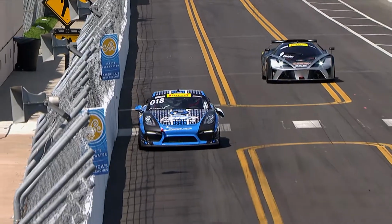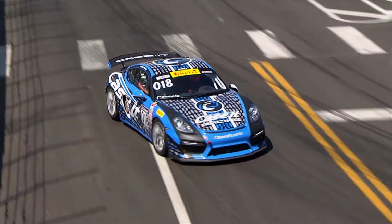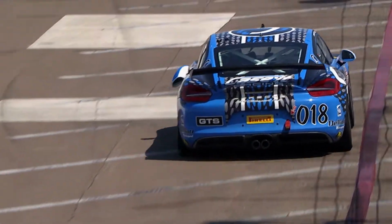However, bit of an issue. Look at the mirror on the left side of Cameron Castle's Cayman. Well, street courses, as we know, Greg, are very unforgiving. He's clouted the wall, damage to the left side. Looks like he might have cut down a tire as well.